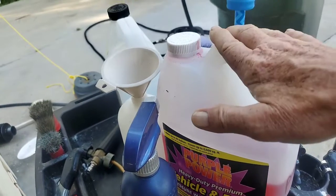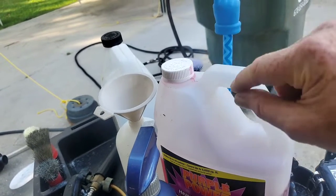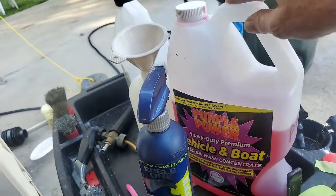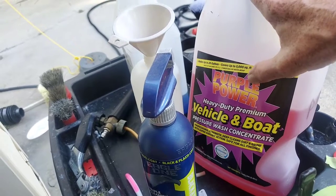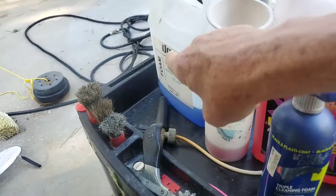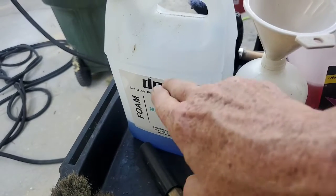None of the locally available car shampoos will remove anything other than just simple surface road film. None of it. You need a high alkaline, high pH soap such as this. I order mine from Walmart, and I mix a little bit of it into my foam cannon along with just a tad of what they call a maintenance soap, which is all that stuff you buy around town is, although this is a better grade.